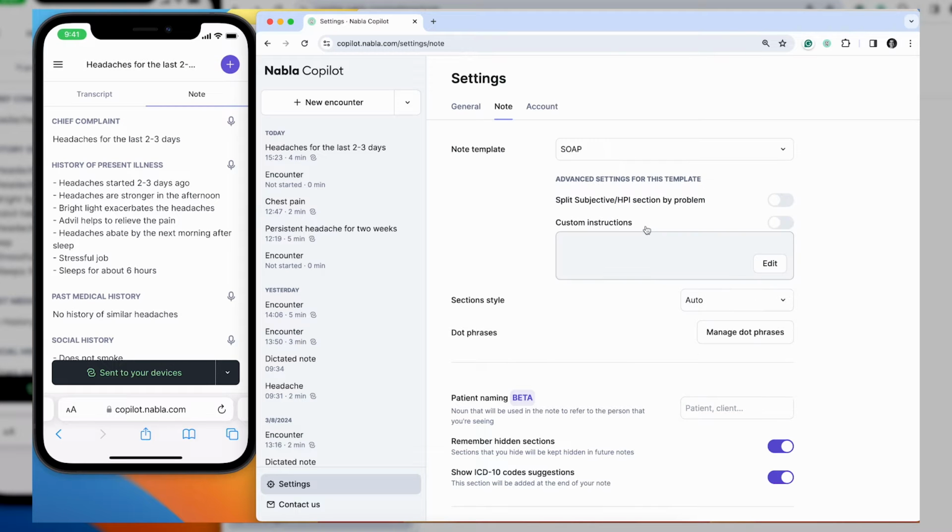So we do have in the settings of Nabla Copilot a way to actually customize, and you can even create your own note template that will capture specific parts of the encounter. This is very important because every physician has their own way to do their own notes. So you'd better have an ambient solution that can adapt to the physician. What we don't want is the physician to adapt to this technology, but this is the opposite.